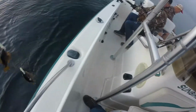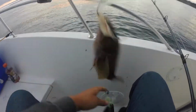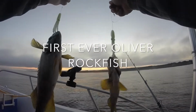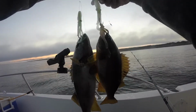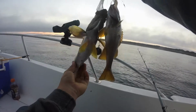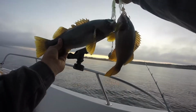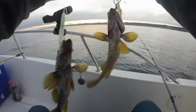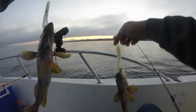First drop. Well, there we go. We got a double. A little yellow eye. What we got here? Look at that. Nice little double. Look at that. What are these guys, do you know? Yellowtail. Yellowtail. Olive, same thing kind of.